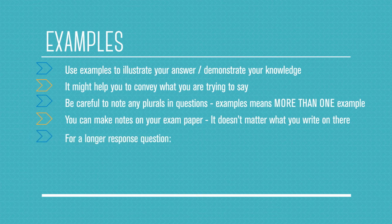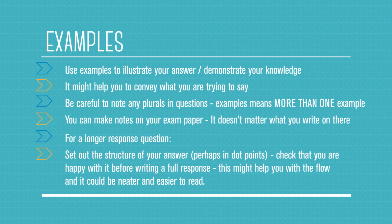For a longer response question, think about how you're going to set out your answer. Set out the structure. You could do this perhaps in dot points. Check that you are happy with it before writing a full response. This might help with the flow of your answer, and it could be neater and easier for the examiner to read.